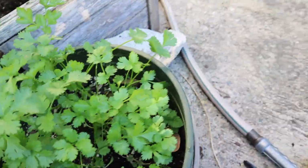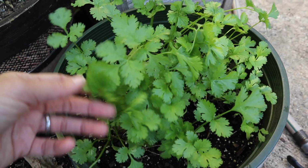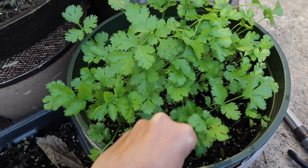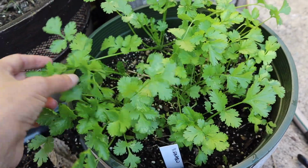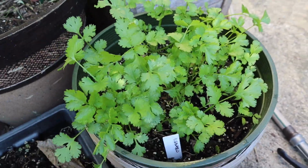Now I also have this nice cilantro in here. Just threw a bunch of seeds in this pot, and they're growing so nice now in the fall. I wonder if I put the date in here. No, just says cilantro, but it's probably September. I don't remember, but it's looking super good. Right before I make it, I might come here and pluck a few leaves for the salsa as well.